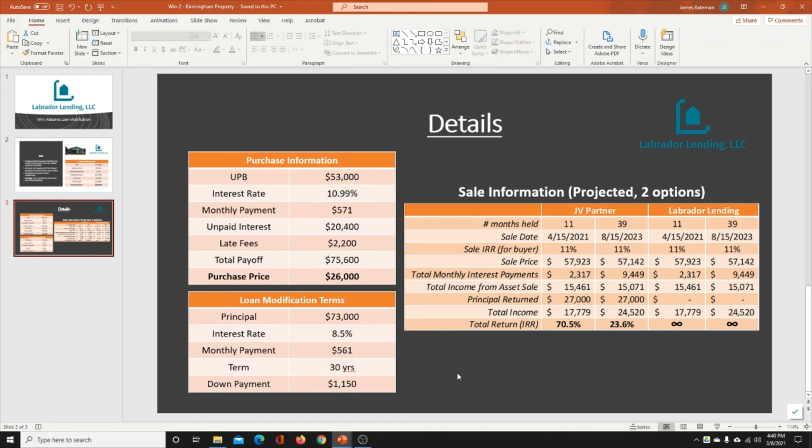So we have an estimate, if we sell the loan now or in the next couple months, of $57,923. That's after 11 months of consistent payments. We have a total IRR of 70% to the JV partner and an infinite return to us because we have no money in the deal. If we decide to hold this loan for cash flow for the next few years, it's still a total return to our joint venture partner of almost 24%. Not bad. Again, infinite return whether we hold it or sell it.